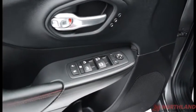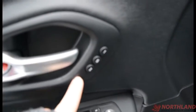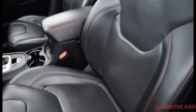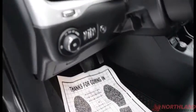Now on the door here we do have electronic mirrors, windows, and locks, plus you do have the memory for the seat right there, and you can control all that from here. Plus you do have a little bit of chrome there, a little bit of storage here, a little bit more down here. So it is a premium leather seats and they look awesome. You got the Trailhawk logo there, and then it does also have this really cool red stitching all over, which I think stands out very nicely.